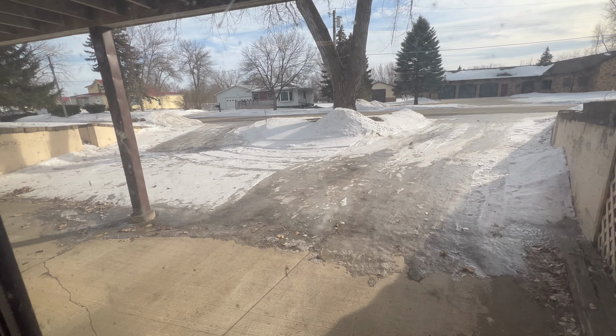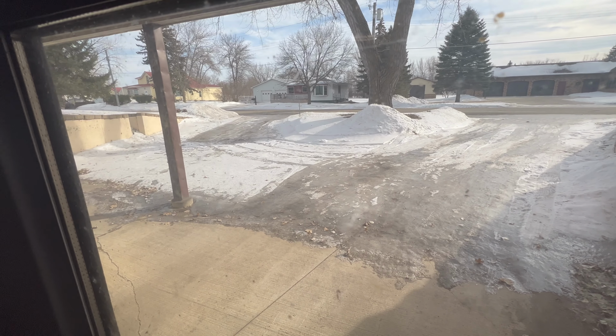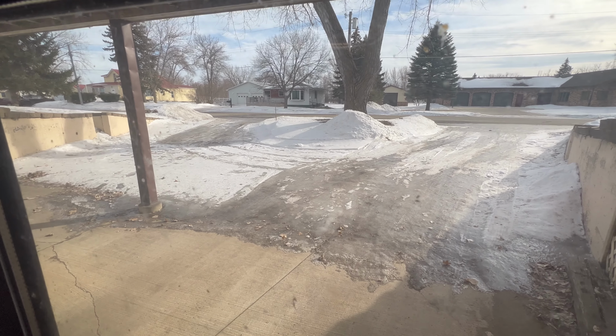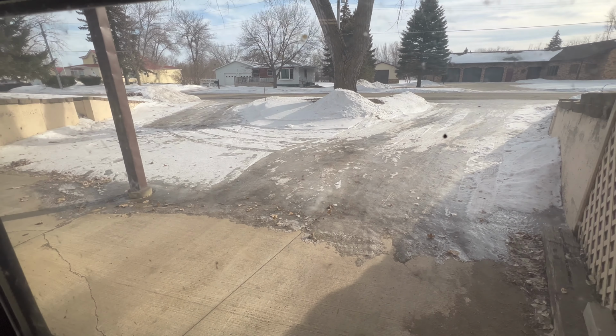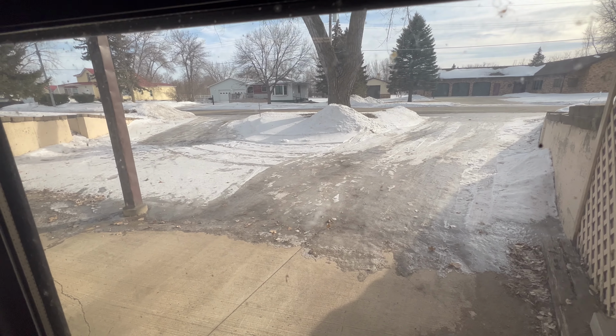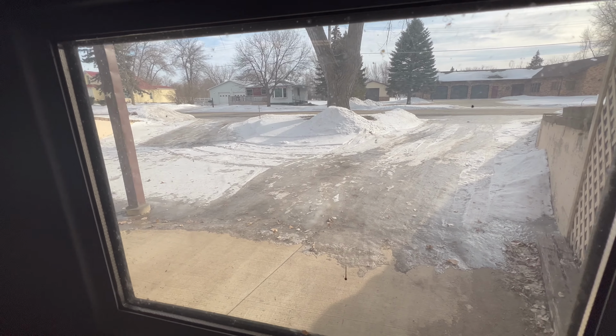Very cold out there. Tonight's supposed to get down to 20 below zero. We're supposed to get 12 to 14 inches plus snow and wind on top of that. So, yeah, and it's going to get down to the negatives, 30 below zero for a low and 10 to 15 below for a high. So, I'm looking forward to that.